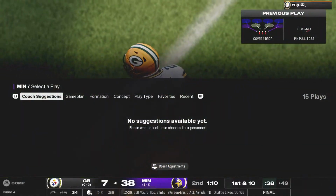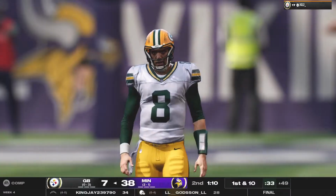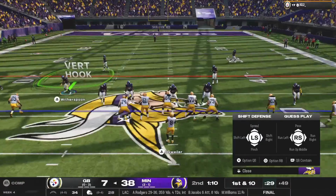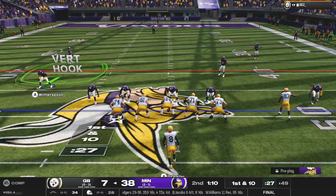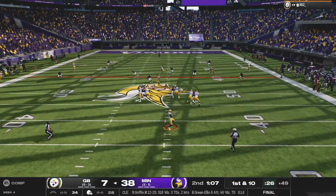15-yard pickup there. Good for a Green Bay first down. Typically in a third down situation like this, Mike, you're thinking pass, but give credit to this offensive play caller. He flips his tendencies upside down, keeps the ball on the ground. Not only does he get a fresh set of downs, they pick up good yardage.